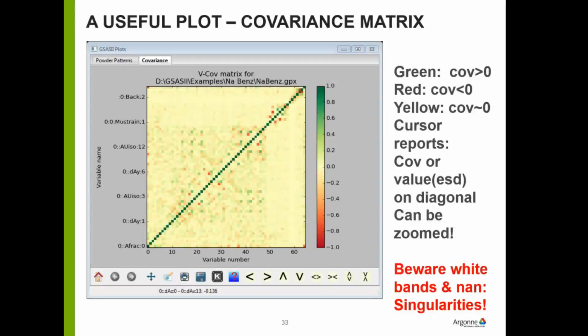Okay, I think this is the last plot for this particular talk. One of the things that GSAS-II produces is a view of the covariance matrix. Now, I didn't go through least squares theory, but you build this matrix, you invert it. That inverted matrix, the diagonal tells you how much to shift the parameters. It also tells you what the errors are in the coefficients. The off-diagonal terms tell you how one variable depends on another, the so-called covariance.